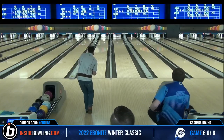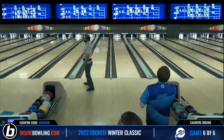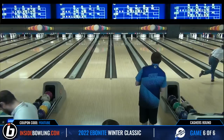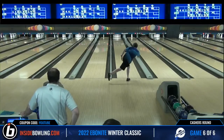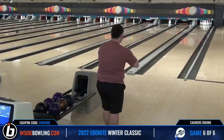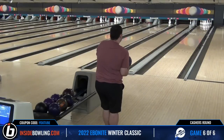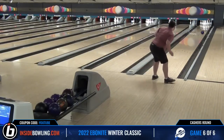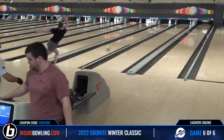Logan Williams is over on 17 and 18. And Logan has a huge game going here. He's in 5th. I'm actually going to bring you a bonus shot here of Logan. He's up in the 9th. He just will not miss. And that right there is a 6-bagger.